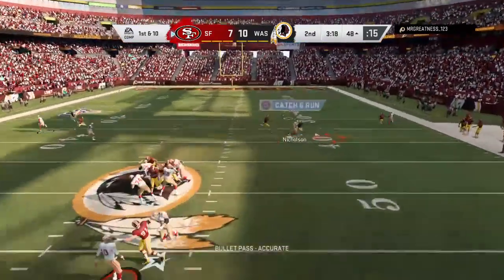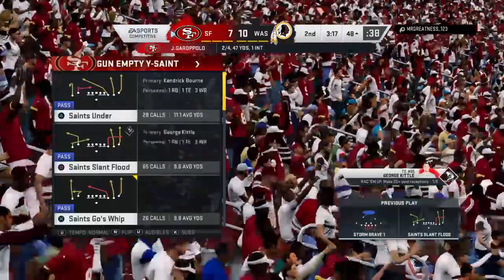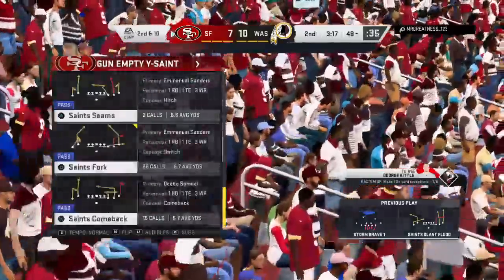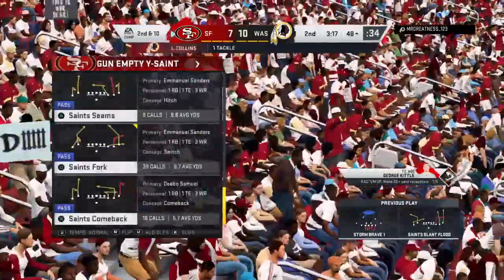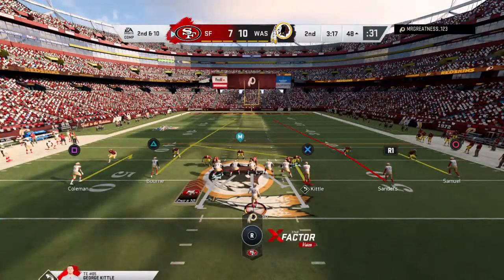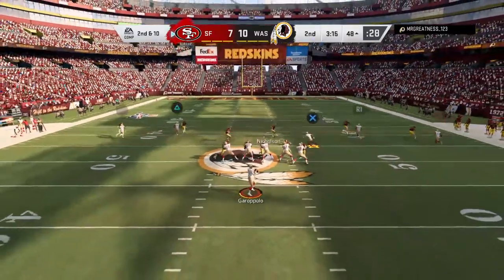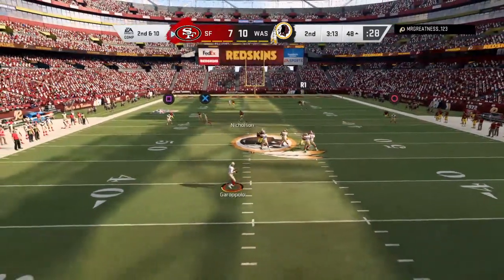Garoppolo on 1st down. And that's going to be incomplete. Too tough to hold on to that one. It's 2nd down. You get a tight end like this, and you know he's used to dishing out punishment, but here, he's the one that has to absorb the contact, and as a result, unable to hold on to the football. To throw on 2nd and 10. Garoppolo.